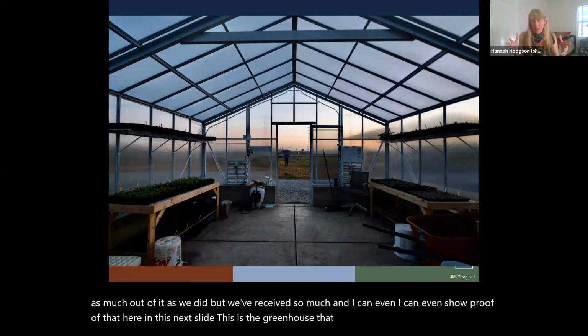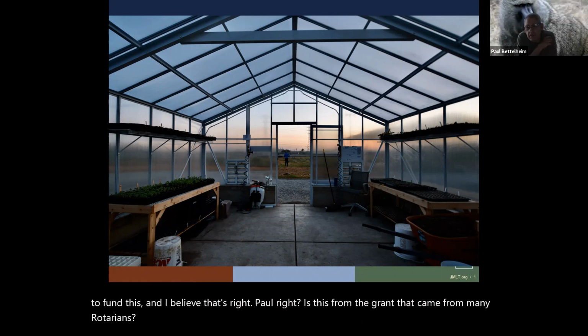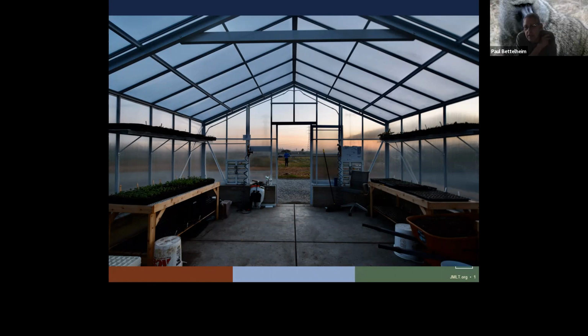it was a collaborative effort amongst Rotarians to fund this, and I believe that's right, Paul, right? Is this from the grant that came from many Rotarians? Yes, it's a combination of a district grant, which is Northern California, and the participating Rotary clubs, as well as some outside funding. So there was multiple sources of funding for all the work that we did.